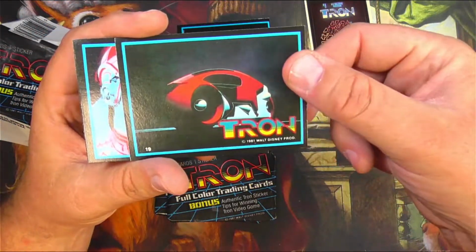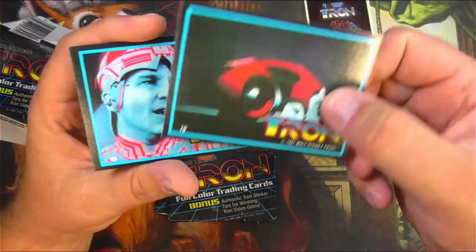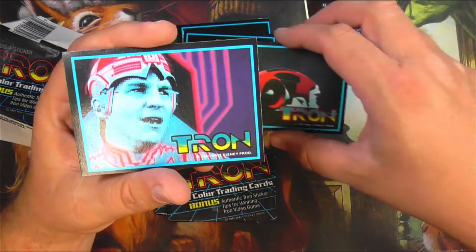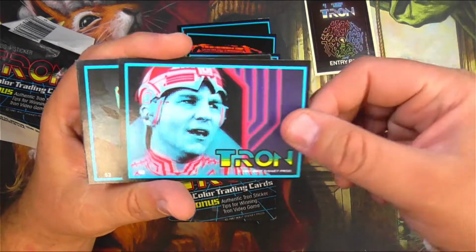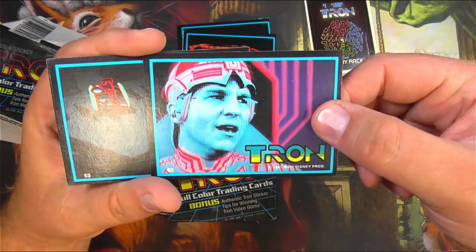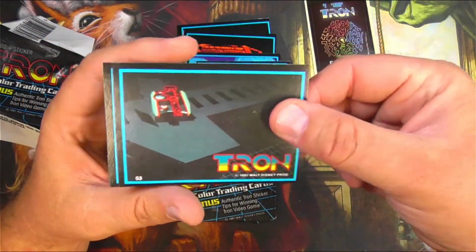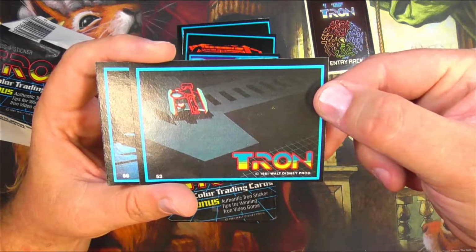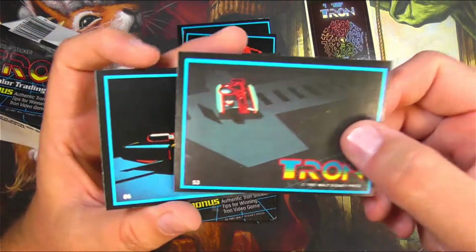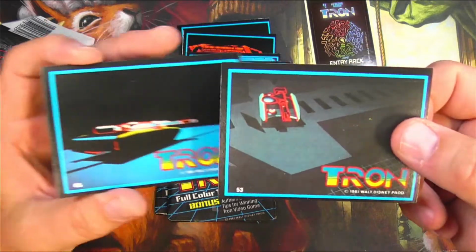No blurbs on the back to tell you what's going on in these pictures, but if you're watching this channel, you've probably seen Tron and are kind of aware of the story. And Jeff Bridges is the man right there, looks kind of digitized. Is that when he was just coming into the world, or did he always seem digitized like that? That is one of the tanks. Is that a recognizer, or was the flying bracket thing the recognizer? It's been a long time since I've actually watched this one.